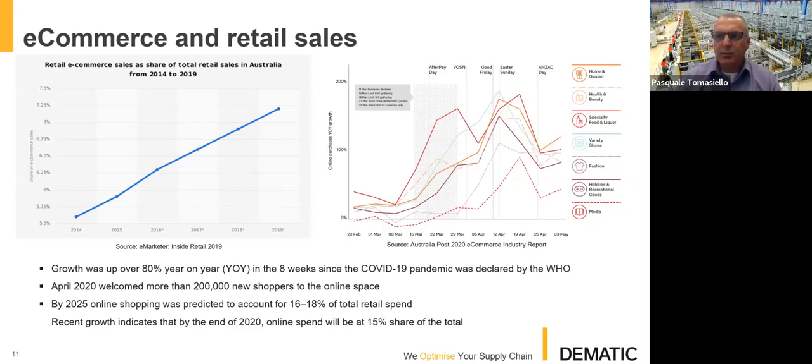And Jeffrey covered a range of picking. He covered cases and pallets and eaches. With the focus on e-commerce, I'm going to focus on each picking, the picking of units, the order fulfillment of multiple different individual products to form an order, either for an end consumer or for someone to pick up at a click and collect, and I'll talk about that. So next slide, please.